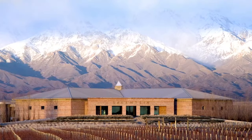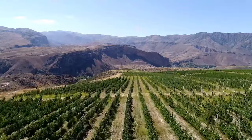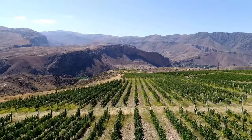Just like our friends at Casas del Bosque that are making really great Sauvignon Blanc thanks to hot days and cool nights, so too is Portillo. In this case, the cooling comes from altitude.